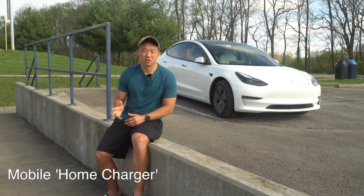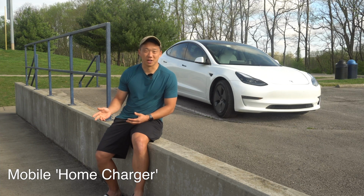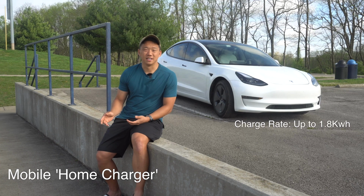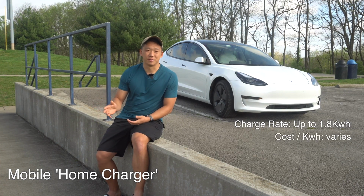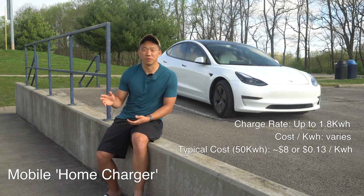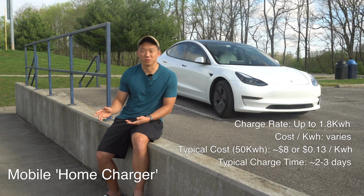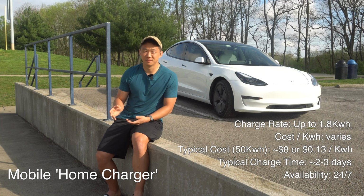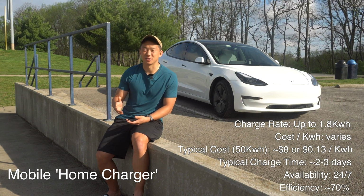I connected my car to the standard 15 amp wall outlet on the porch and let it charge while I was gone. The charge rate is up to 1.8 kilowatts and again varies depending on your location. For 50 kilowatt hours, it cost me about $8. The difference in price from the 220/240 volt home charger is in the efficiency. The mobile charger runs on 120 volts and is horribly inefficient at around 70%. It takes around 2 to 3 days to go from 20% to 80% with my car.